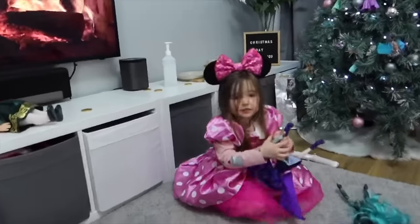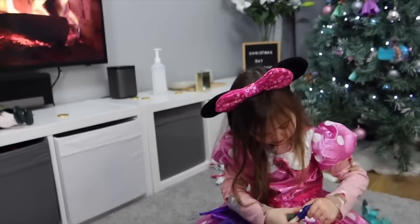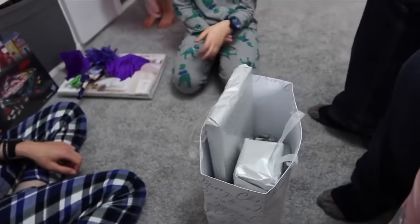Zara, what are you doing? Trying to put the shoe back on. Oh, you do like stripping clothes off your dollies, don't you? Yep. Do you need help? Do you think Dylan might help you? Yeah. Oh. Someone give these presents to Daddy.